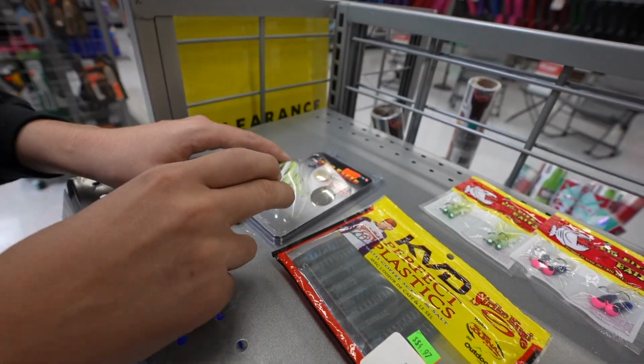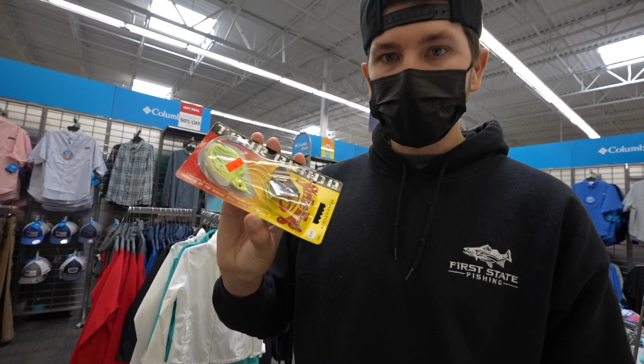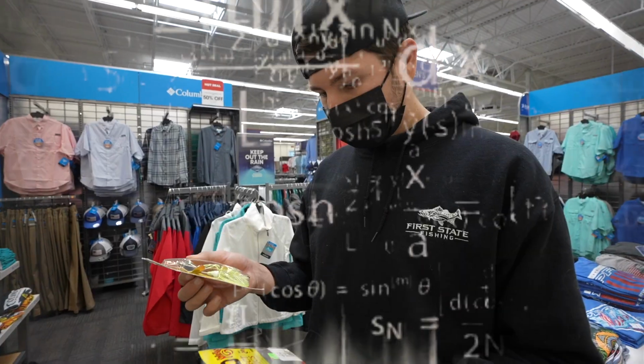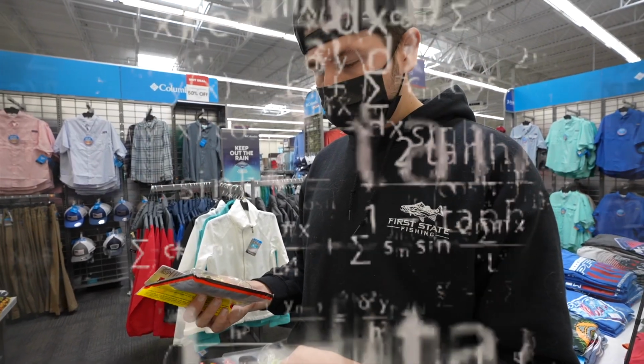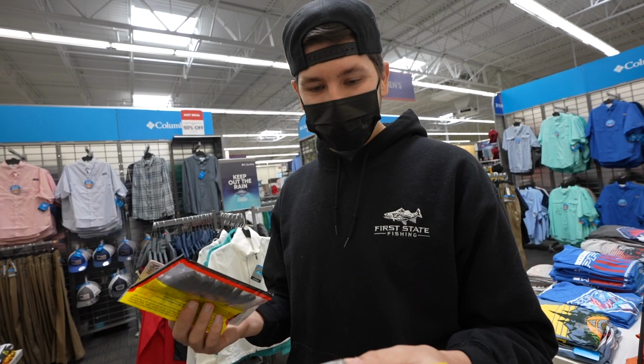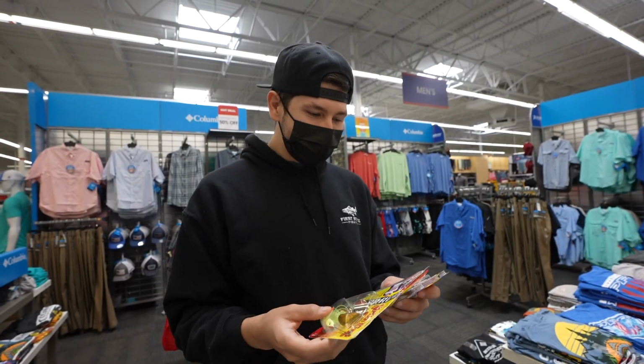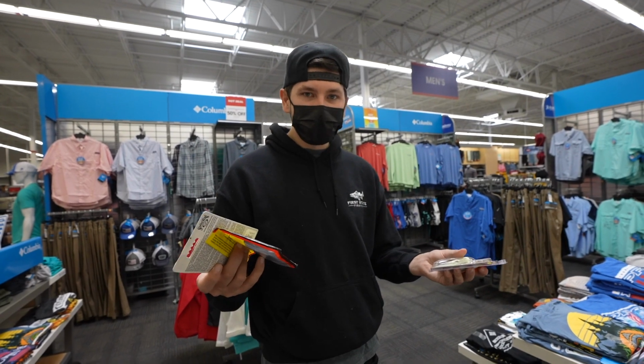And then, yeah, we got the old spinner bait. I'm kind of curious though how much this originally was. This is $6.97 for a buzz bait. $7.11. We got like 20-ish dollars of stuff here. I'm not like the math guy. It's like a good selection too. But yeah, man, that was actually pretty cool. We don't really have that in Delaware or anything.